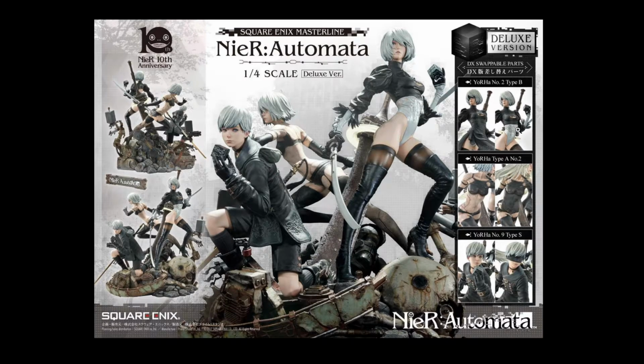So there's a lot of detail on this one, a lot of switch out parts. Actually, with 2B, you have 2 swappable body parts, also 2 different portraits, one with pretty much a visor, in this case, a cover, a blindfold, and the same happens for 9S. He comes with one that he's holding the cube, one that he's holding just the weapon, the arm is down, and of course the visor.